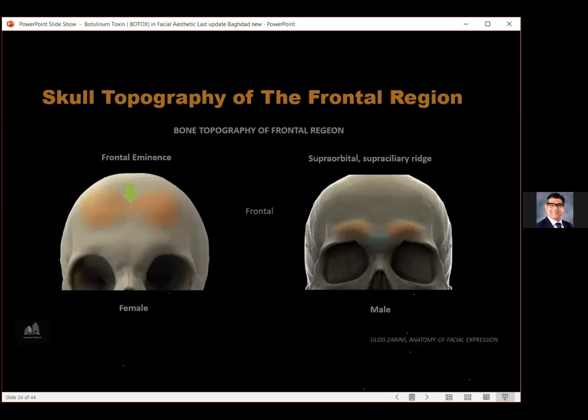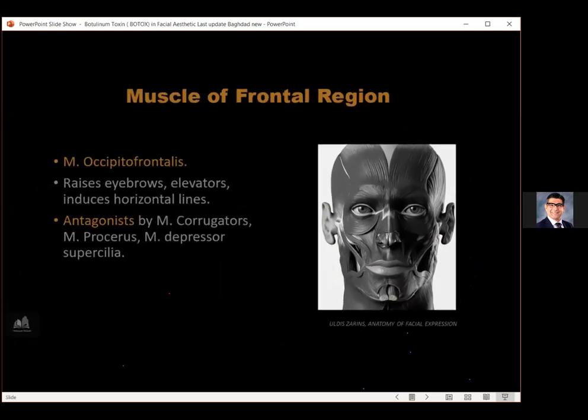At the same time, think about the triangular depression between the two forehead prominences. Again, you have to mention that in your records. So these are the differences between both.